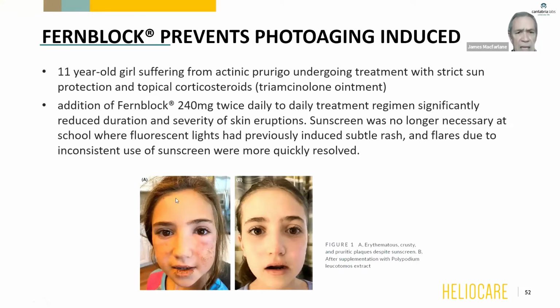In spite of this, from time to time, she would forget to apply her topical sunscreen. She would not apply it correctly, and she would have very acute flares. So the doctors, she was under pediatric care. The pediatricians decided to add 240 milligrams of Fernblock twice daily to her sun protection regimen. So one capsule in the morning, one capsule partway through the day, and it significantly reduced the duration and severity of skin eruption. Okay, this was the change that was made only by taking the oral Fernblock.